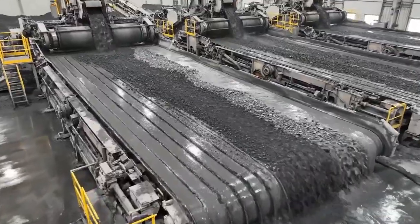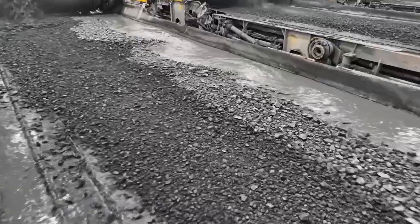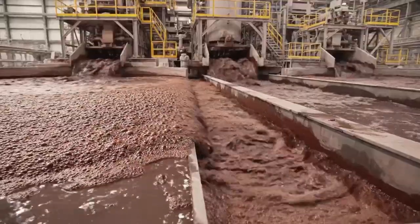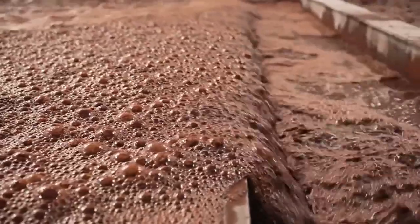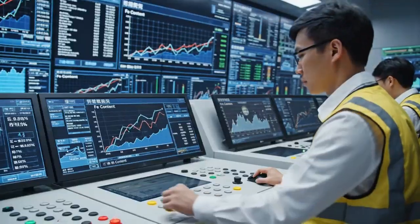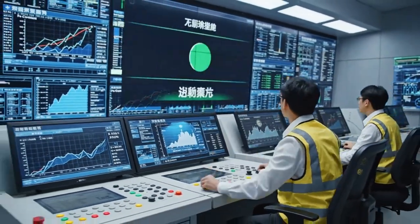By exploiting weight differences, heavier iron particles are separated from lighter waste. Air bubbles and chemistry work together to isolate valuable iron minerals. Every adjustment is monitored to maximize yield and minimize waste.